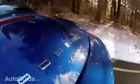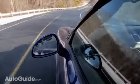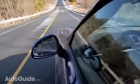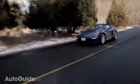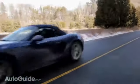And yet, when you're not on the throttle, the Boxster is calm and quiet and relaxed. Porsche, with the Boxster, along with the new 911, has really gone to a whole new level in terms of the refinement of their sports cars. It's excellently relaxing, and the cabin itself is surprisingly quiet, whether the top is up or down.